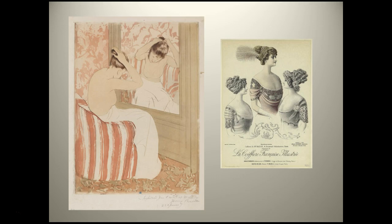Yet the woman in Cassatt's prints is tending to her hair alone, so she doesn't have the help of a maid. Perhaps what we are seeing is a working woman getting ready to start her day. The counterpoint of the print's title and the reality of its subject matter characterize the ironic tension within the image.